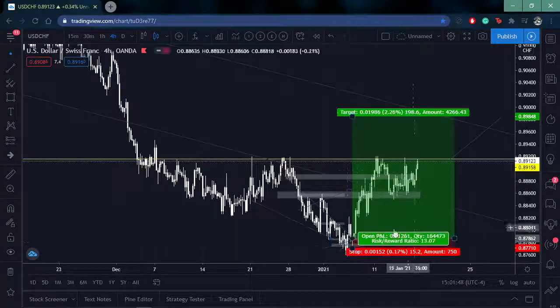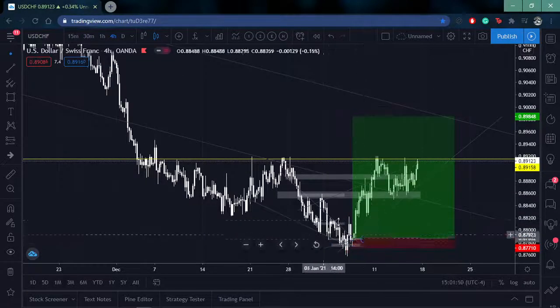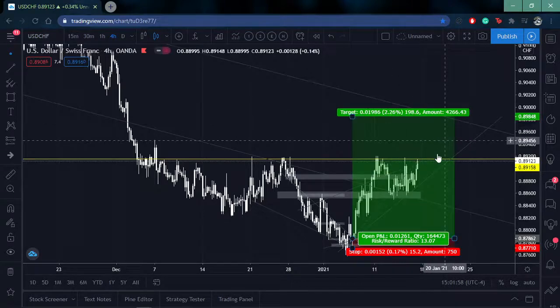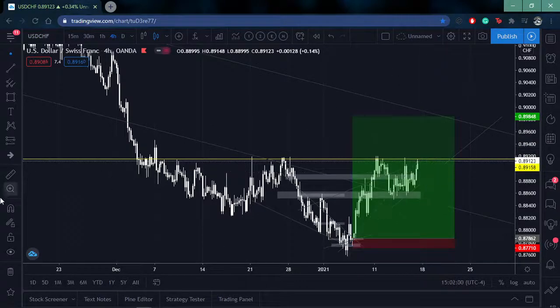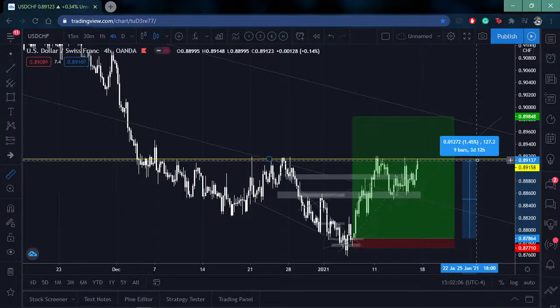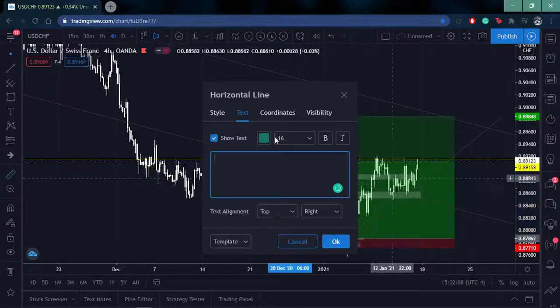Alright, so far so good with this pair. Still look at that risk. Alright, can't get better than this. It's a 15 pips stop loss, sorry. 427 pips.